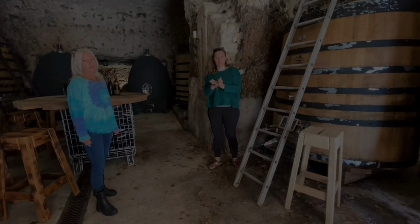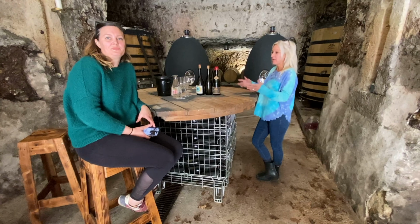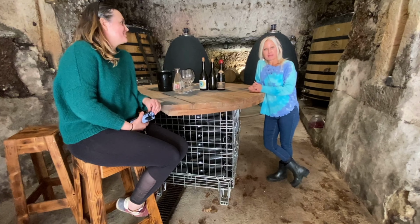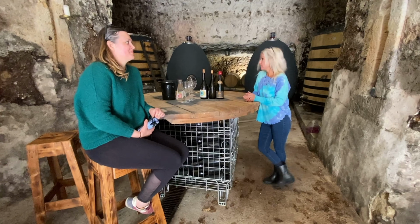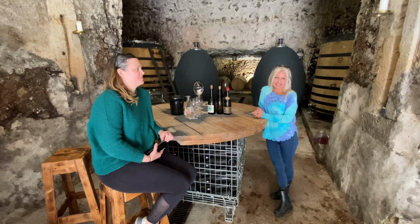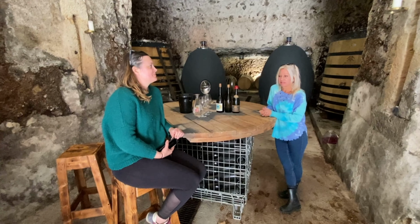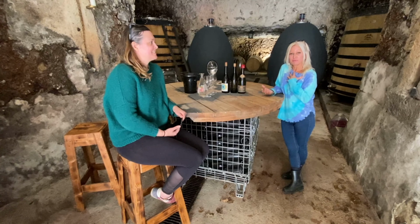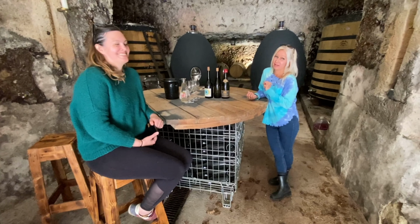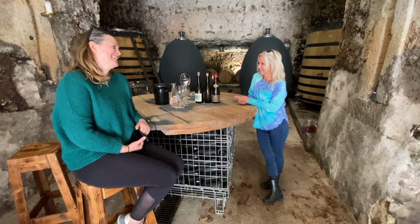Well, in the tasting table, the best place in the whole winery, surrounded by the oak barrels, the cement vats, this is where it all happens. And then we get to have tasting of this wonderful wine, because Fred and Louisa have the best wine and a great selection.